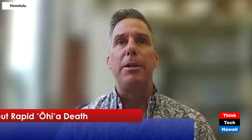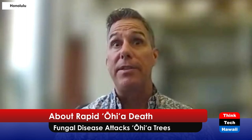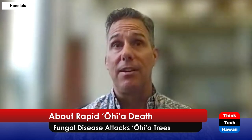Right. ʻŌhiʻa can be difficult to grow, but in general, as long as you give it enough water and sunlight, in most environments in Hawaii, they'll grow fine. There are pests that will attack it, and I think we're going to talk a little bit about disease in a bit. But it's actually the first species that colonizes recent lava flows, so it can grow in these really difficult environments.